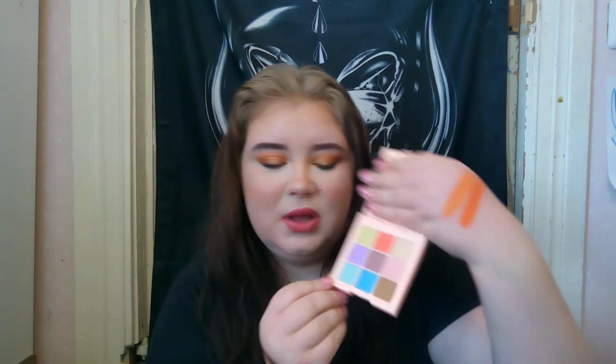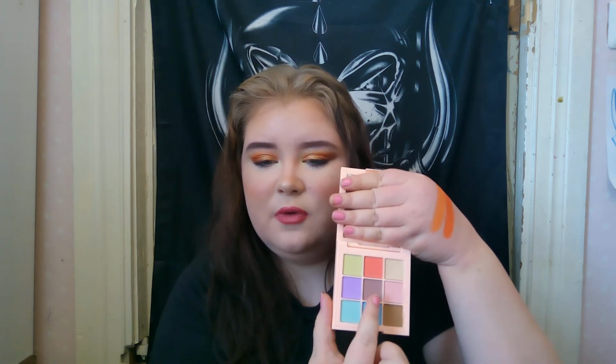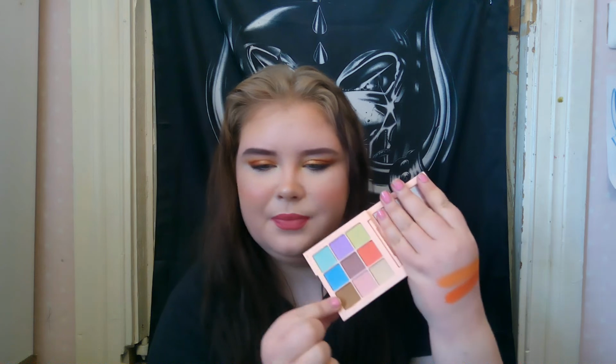This is the Lovely Pastel Tropics palette. I haven't looked at the shades yet, so we will do that together. It's gonna be the 9th shade in this palette. This is what the palette looks like. So this is 1, 2, 3, 4, 5, 6. No, it's this one. Yep.